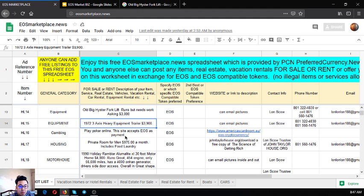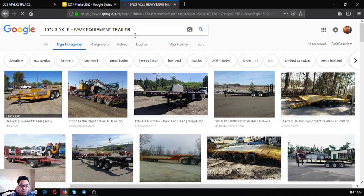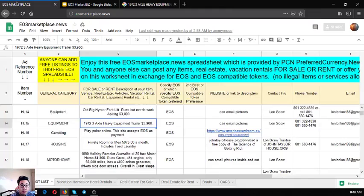Okay, so the next one is an equipment. It's a 1972 three axle heavy equipment trailer. So this is what it looks like. Okay, so it's only $3,900.